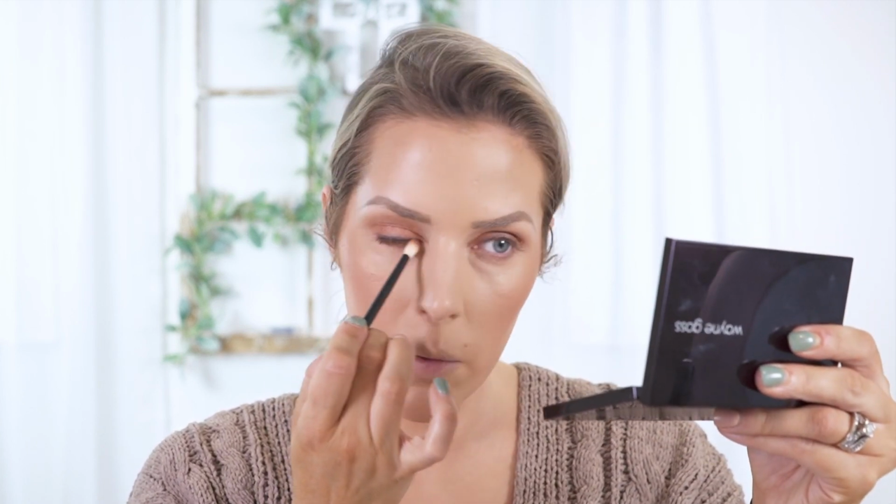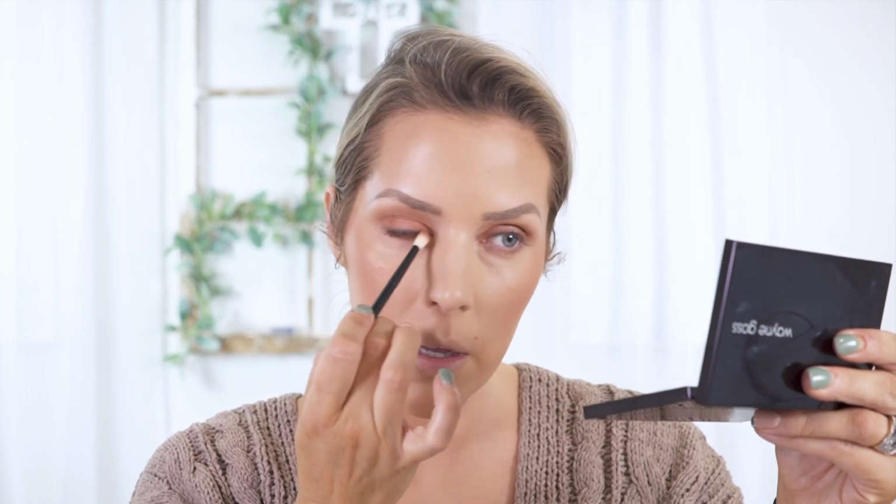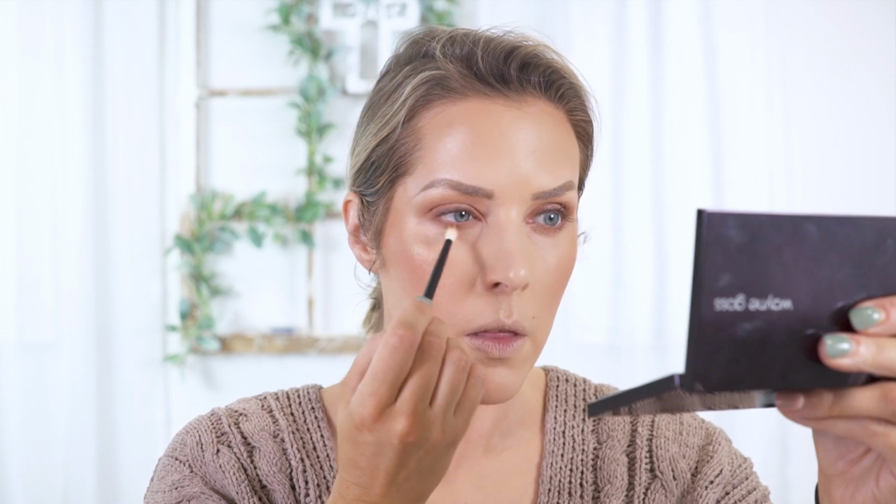Y'all, I don't know if I love this Natasha Denona. I felt like I really liked it when I think I used it the first time in a Playing With New Makeup, and I think I even wrote in the comments that I liked it a little. I didn't dislike it enough to want to return it, but I think I've just gotten so used to and so happy with the few concealers that I know I love that it's hard for anything else to stack up.